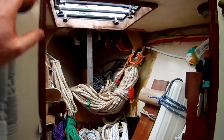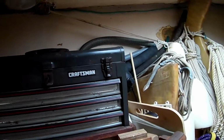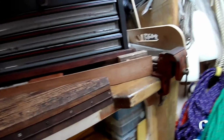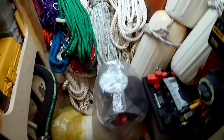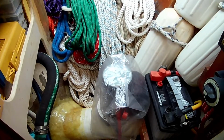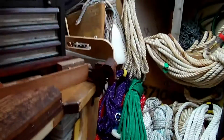Workshops on the port side and the bow. You'll see the little table. And there's every tool, like metric and straight. And I see the bow thruster there, and the battery for the bow thruster. The cables for it. You can see the size of those going up there.